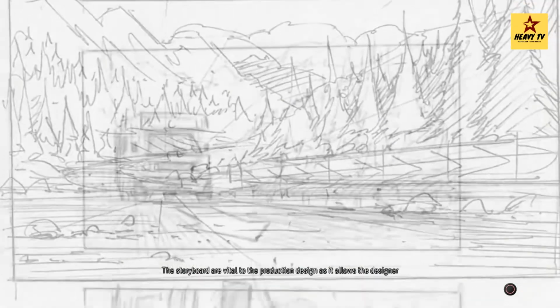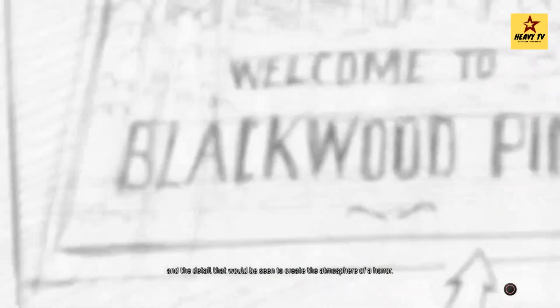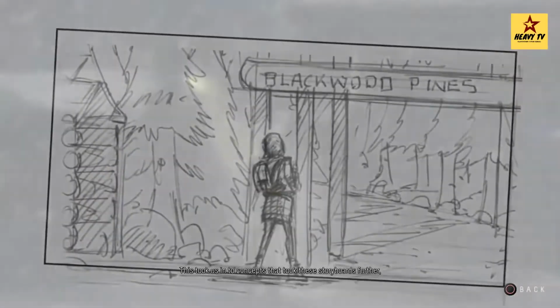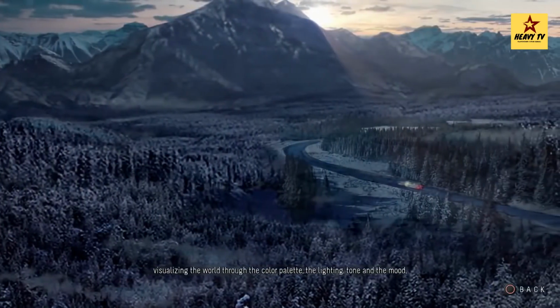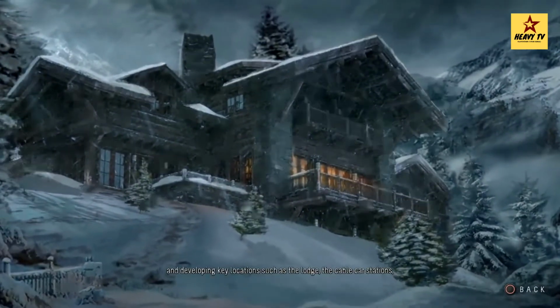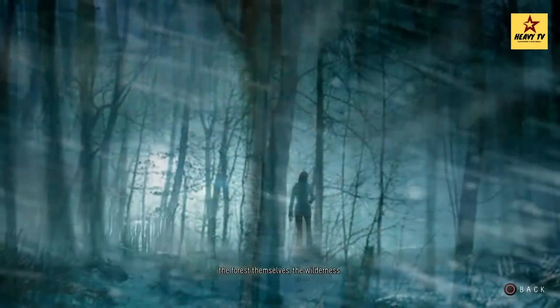The storyboards are vital to the production design, as it allows the designer to understand the scale of the environments to be made and the detail that would be seen to create the atmosphere of a horror. This took us into concepts that took these storyboards further, visualizing the world through the color palette, the lighting, tone, and the mood, and developing key locations such as the lodge, the cable car stations, the forests themselves, the wilderness.